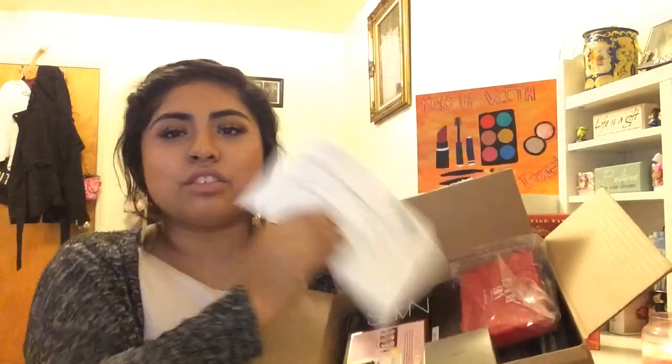In the box, you'll see it comes like this. It comes with your receipt and your items. As you can see, a lot of things in here. So I'll start off with palettes. I'm not gonna do swatches for you guys. I was thinking about it, but the video is gonna go for like 45 minutes. So I'm just gonna show it to you, and if you would like to see a review and swatches, I would definitely do it for you in the near future. Just comment down below, you already know.